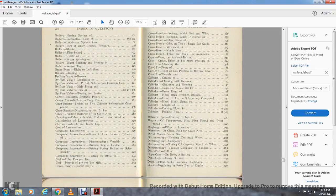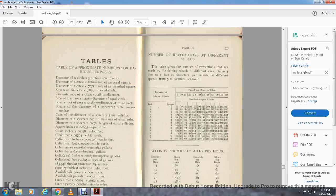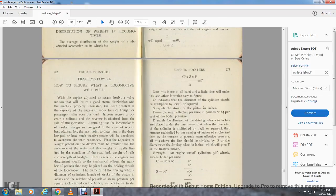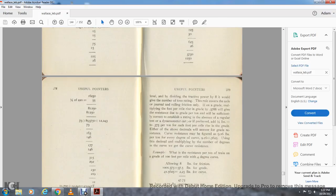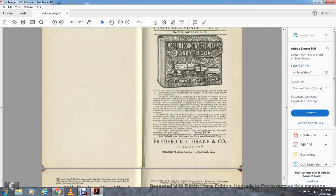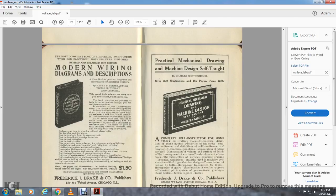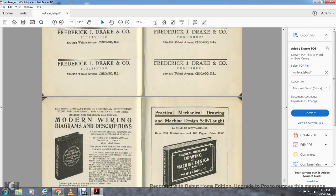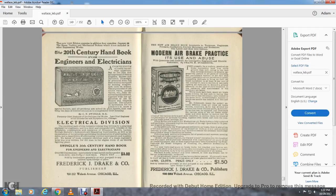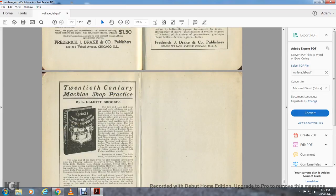Alright, your index to questions, and then you have tables, equations, and a general index. And then it shows the modern locomotive engineering with questions and answers, and sells different books here. Like modern wiring diagrams, practical mechanical machine drawing, design self-taught, practical gas engine handbook, stationary, marine, portable gas, steam boilers, air brake practices, engineers and electrical, modern wiring, machine shop practices.